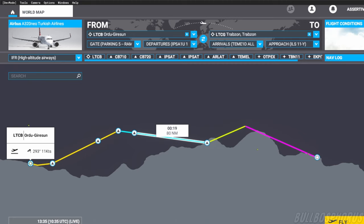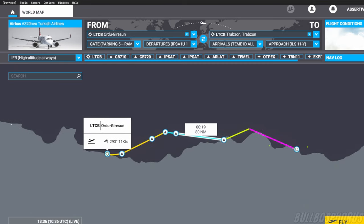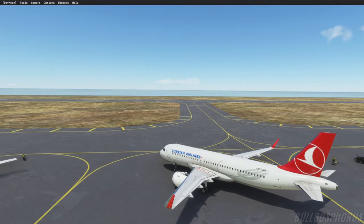At Trabzon, we have the METAR codes. Same as departure airfield, wind is from 030 at 5 knots, and view is more than 10 kilometers. Scattered clouds at 3,500. Temperature same, 27, dew point 20. QNH is 1013, no significant change at this airfield. Alright, that was the briefing, and now we are ready to start up everything on the aircraft, and let's go in the flight plan.